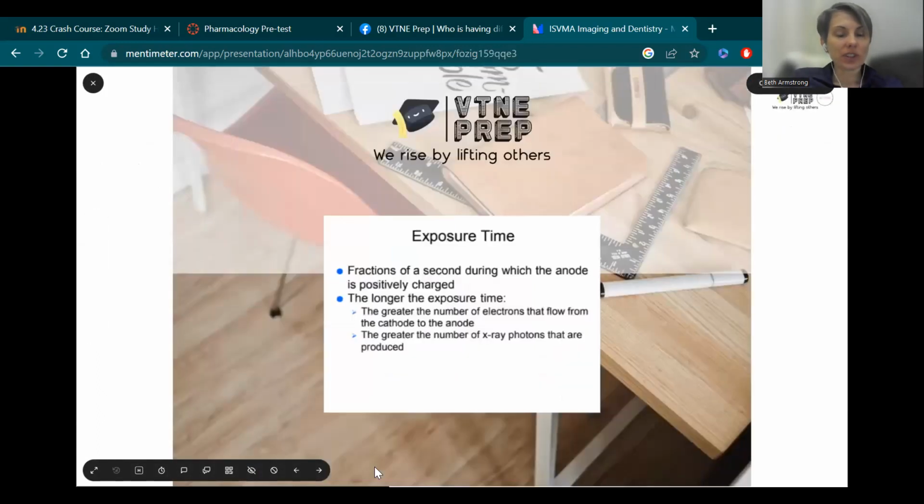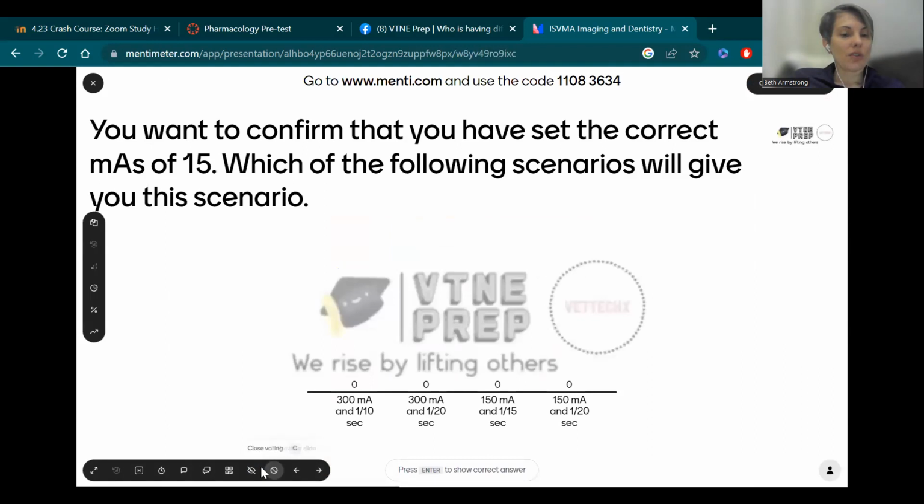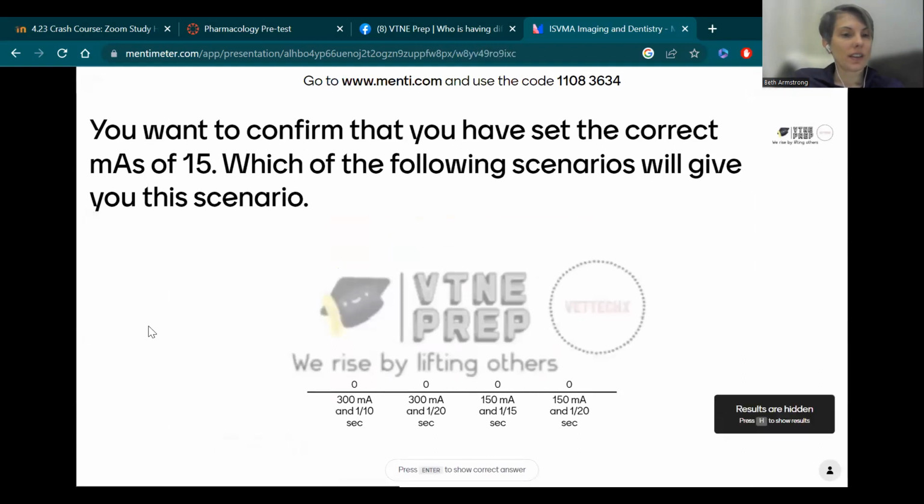All right. So exposure time, kind of what we talked about, is a fraction of a second, during which we are emitting those x-rays onto our image. So for this, if you want to confirm that you have set everything correctly with an MAS of 15, which of the following scenarios would give you an MAS of 15?